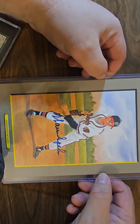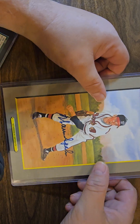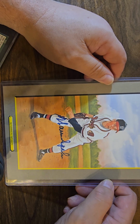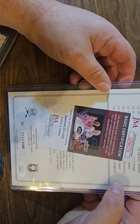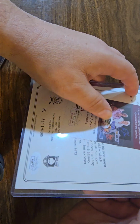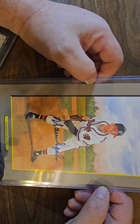So really happy to have this Ralph Kiner. Next up, I have a Warren Spahn autograph. Really happy to have this. Just love the Braves logo on Warren Spahn. This is a fantastic piece. A great autograph right across the middle. Really nice. And I have the certification on the back there. But this is number 3111 out of 5,000. And again, just a beautiful autographed Warren Spahn piece.